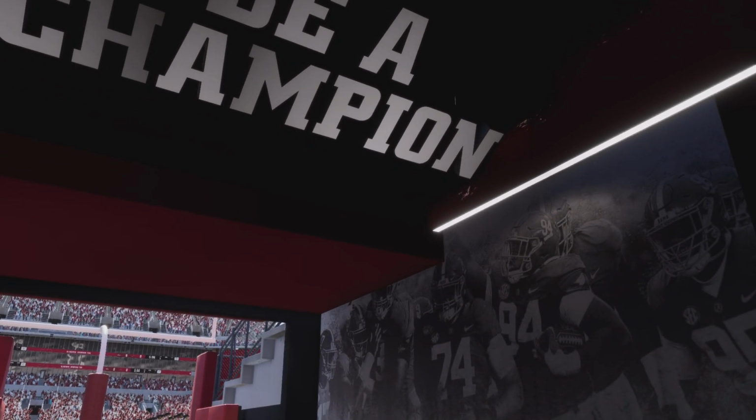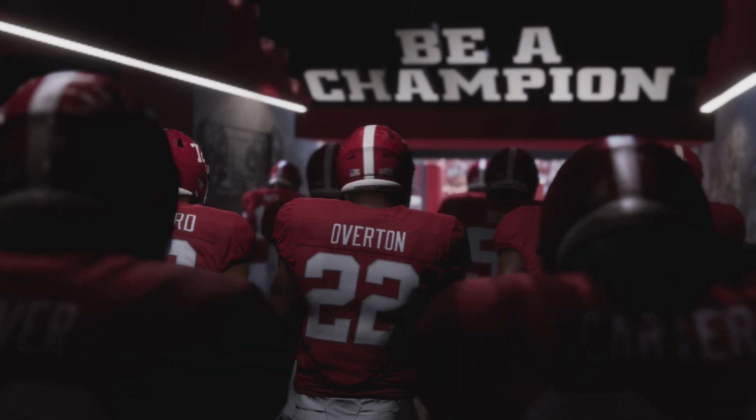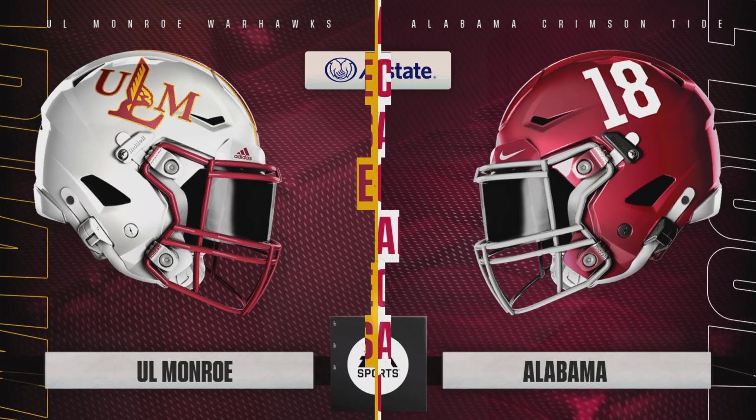Welcome to Tuscaloosa, Alabama, where titles are won, legends are made, and fields are named after them. Saban Field at Bryant-Denny Stadium, home of the Alabama Crimson Tide.